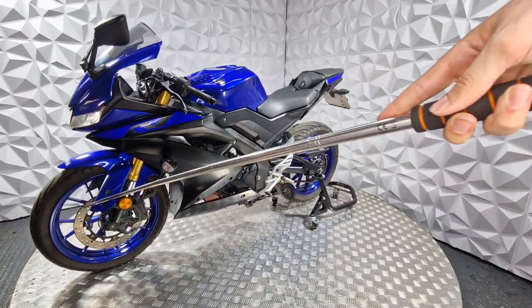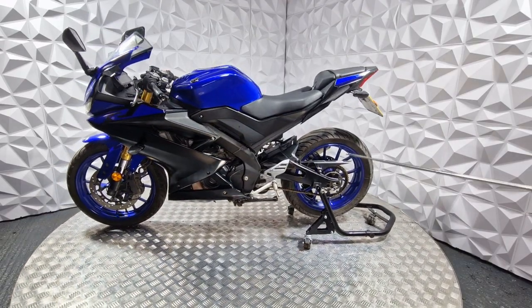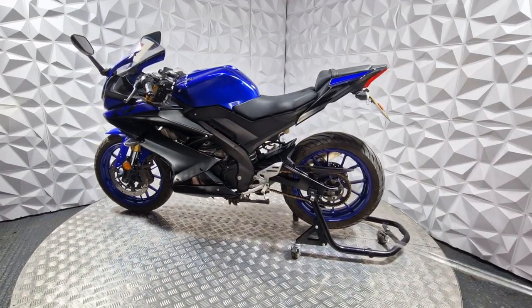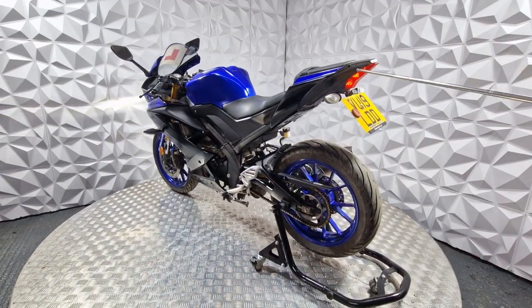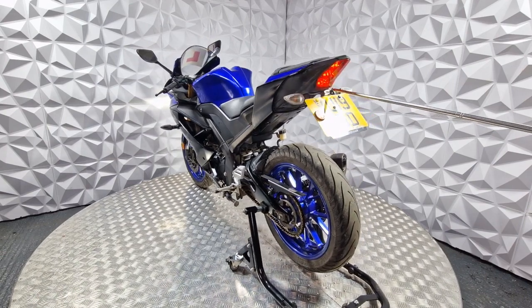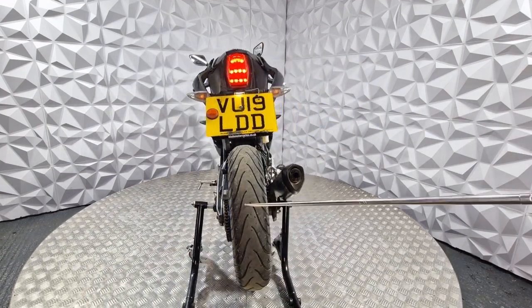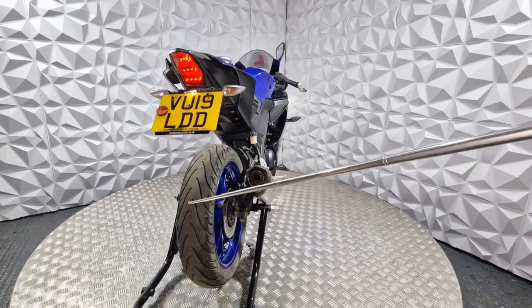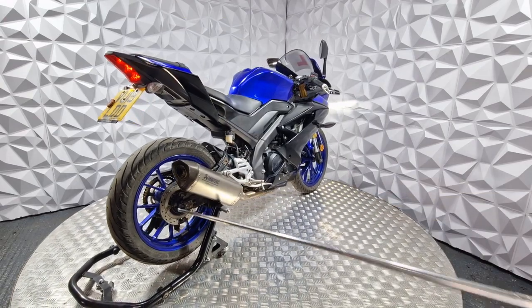Front disc is in good condition. Chain and sprocket is in very good condition. Here is the tail tidy again, the RNG tail tidy, which has been worked on well. Rear tire, not brand new, but it's in good condition. It's got a lot of tread left on it. The rear brake disc is in good condition.